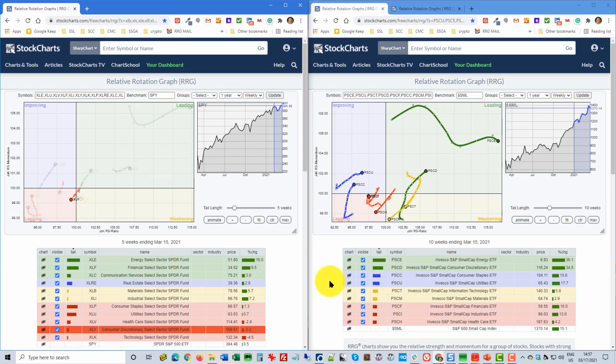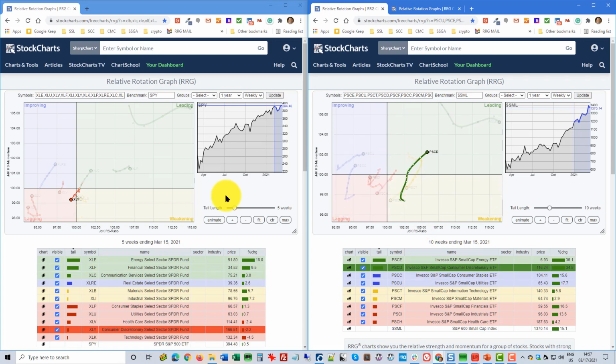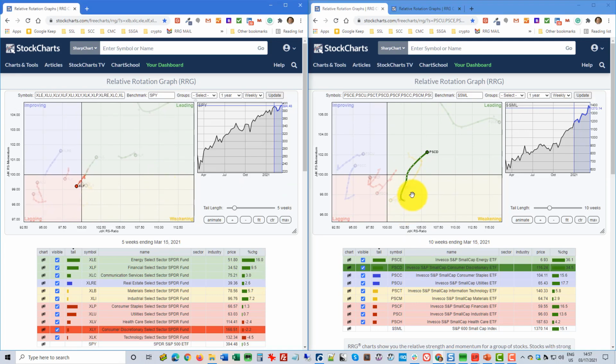And most of the time, these tails move largely in the same direction. But sometimes they don't, and when they don't, that's when things get more interesting. And that's enabled us to pick up the difference between the rotation of XLY and PSCD, which is the small cap consumer discretionary tail. And this tells you a completely different story. It's actually rotating more or less opposite, telling you that the small cap segment of consumer discretionary is doing much, much better than its large cap equivalent. So that's one thing that I want you to note, and you can look back. I wrote an article about that.